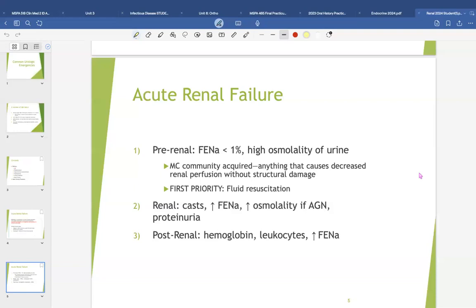The second one is renal. There's something wrong with the filter itself. There's holes in the filter, or it's put in wrong, but there's holes in the membrane. So you're going to get some casts. It's going to be a higher than normal excretion of sodium, higher osmolality if it's AGN, and there may be some proteins in the urine.